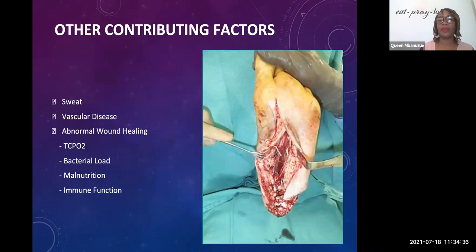Next slide. These are other contributing factors, their nutrition status. And like I said, we check their albumin because making sure they're getting good protein is really important for healing, whether they have good oxygenation, meaning if they're smoking, it's very hard to heal a wound. That's huge on the right. So these are all things that contribute to trying to get the wounds to heal.